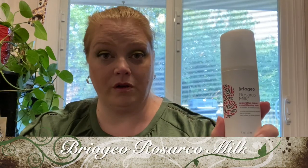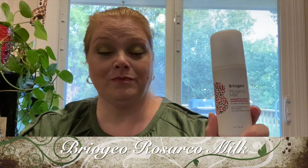Now, because we are going into fall and the weather is going to be getting colder and drier, sometimes my hair needs a little extra help. So for a leave-in conditioning treatment, I use the Briogeo Rosarco Milk leave-in conditioning treatment. Once I get out of the shower, I towel my hair dry. I put about 5 or 6 sprays of this on my hair from the middle of the shaft down to the ends, comb through it, and then wrap my hair up in my hair towel, and that's all I have to do.